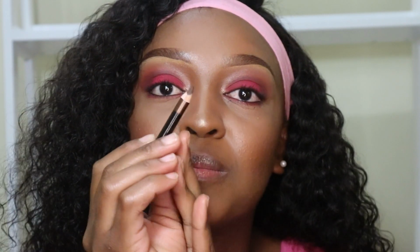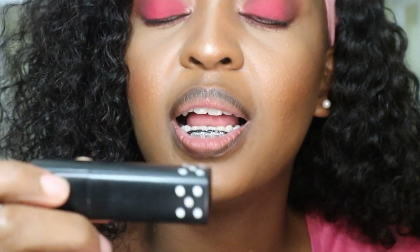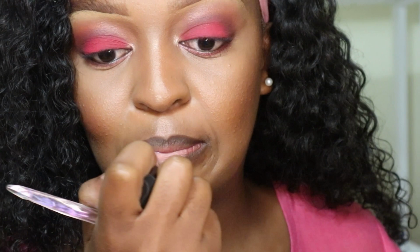So for my lips, I'm going to use my very struggling, almost done brown lip liner. I'm just gonna line my lips with it. And now for my lipstick, I'm going to go in with this Freshly for Beauty Lips matte lipstick. It's in the shade Urban Legend, and okay, it's quite matte, so it doesn't move very smoothly on the lips.